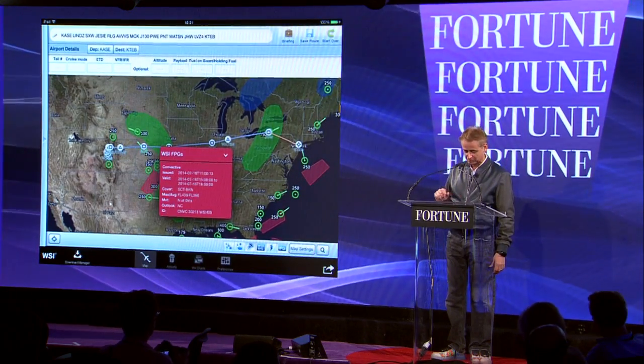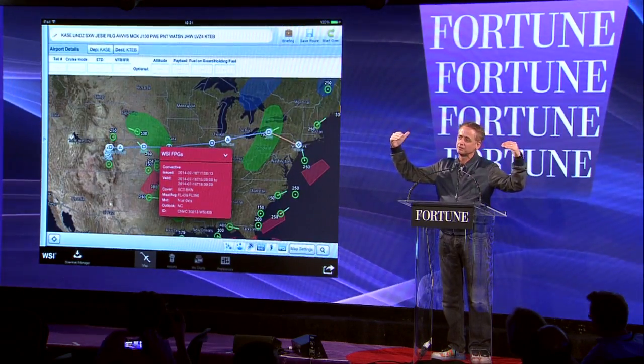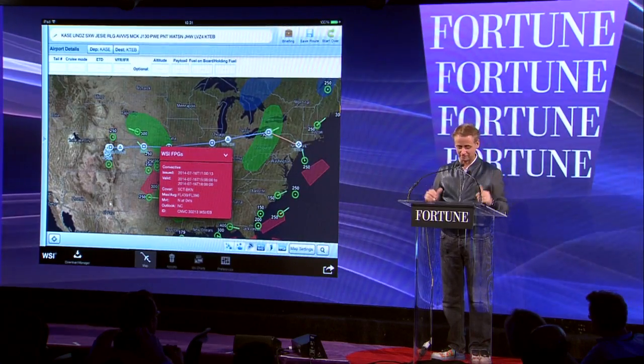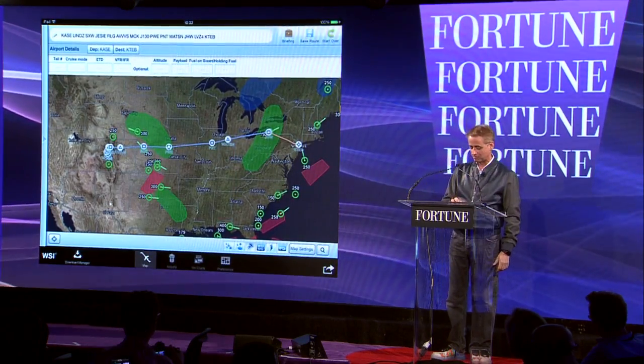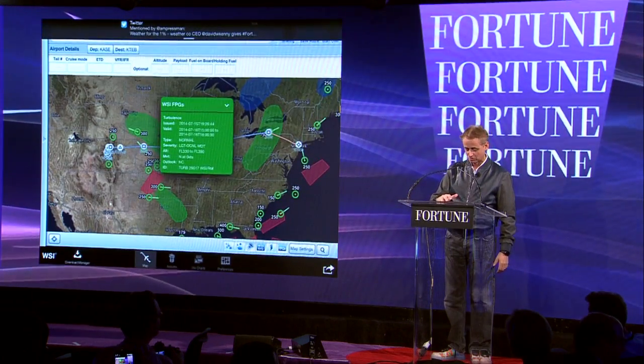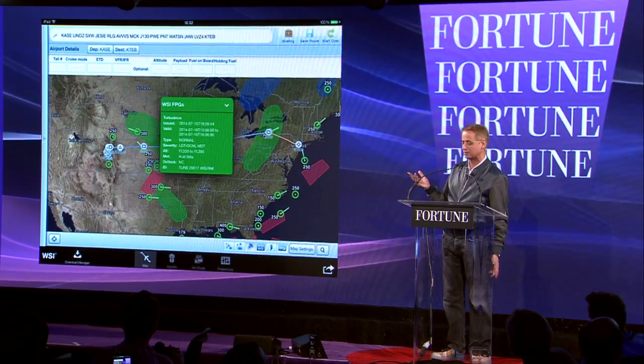What it tells me, if you could read down here, it's flight level 430 to 390. So it says you've got to get above 43,000 feet in order to go over the lightning and avoid it, or you have to steer around that area. The green area is more modest turbulence driven by wind, and that's manageable. You will have to wear your seatbelt.